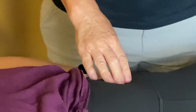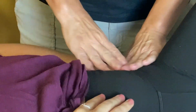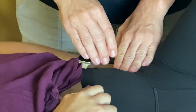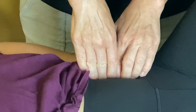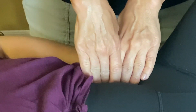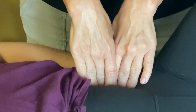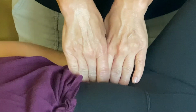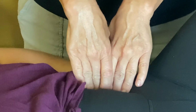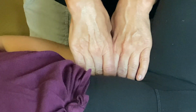Sometimes it's easier to find with a bent leg. You find your bony landmark and the 2 points and go in between. I sink down in, and then maybe I'll be able to feel better. If you're still not sure, you can have your client raise their leg up off of the table, and you should feel the muscle bounce back at you. If not, you can move a little bit more lateral and have them do it again, and then you should feel it.